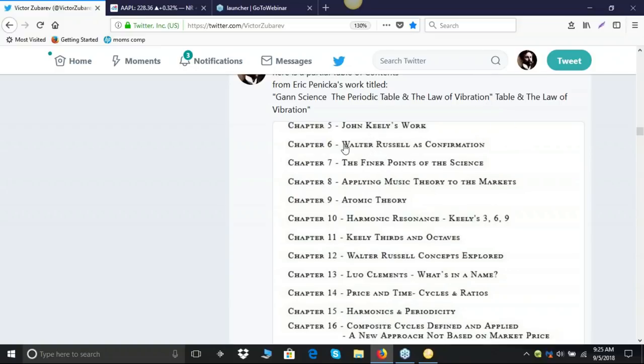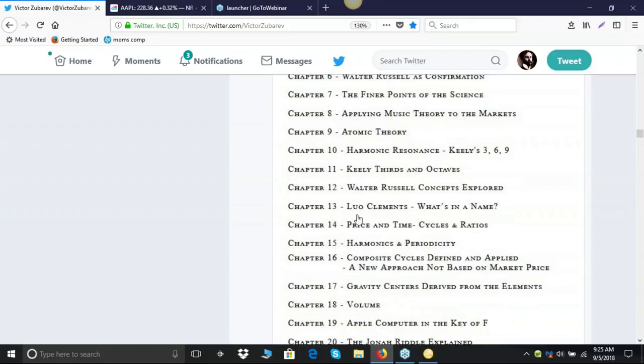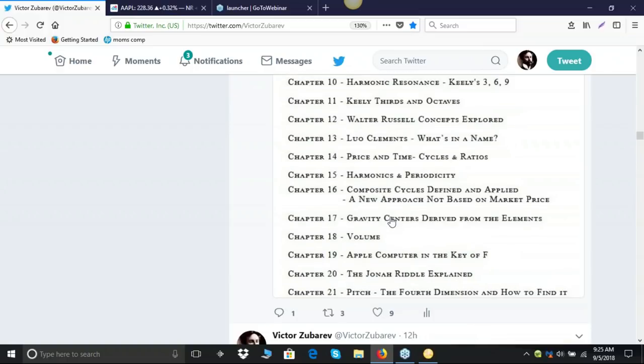When I looked at it, I wanted to see if he had anything to show that I was on the right path. And here we go. We got harmonic resonance. There's an author named Keeley, 369. Keeley's thirds and octaves. By the way, octaves in music, musicians make great traders because they are operating under the octave law of seven. Lowell Clements, here's chapter 13 where he says, what's in a name? I don't know, he may have discovered the same thing I did right there.